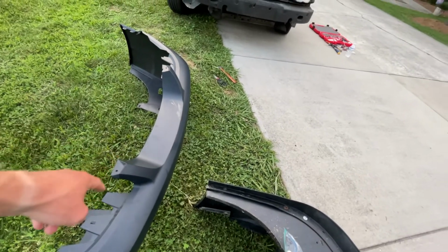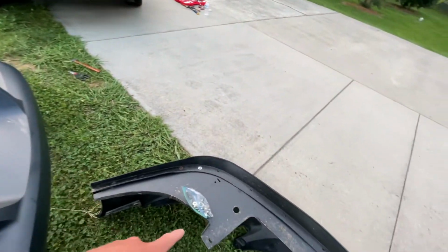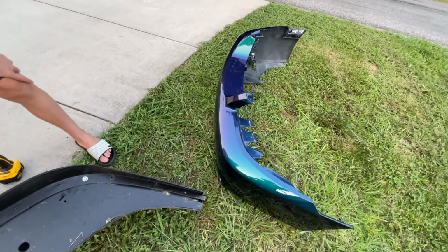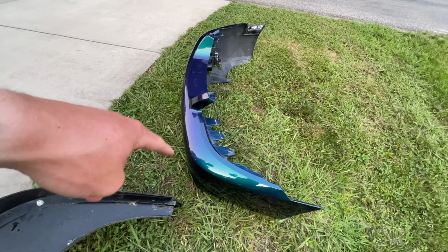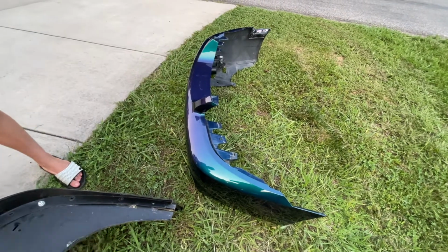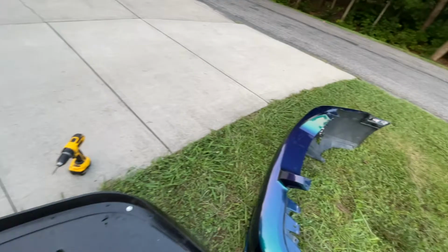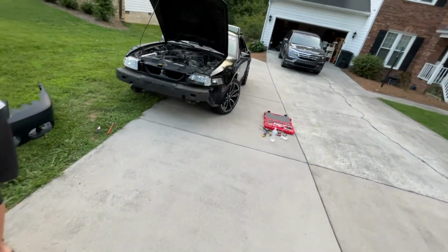Yeah, I don't know how long it's going to be on my car, so we're just going to put the chin spoiler back on this bumper because it fits it better anyway. And I'm going to leave the fog lights in that bumper, and I'm selling the fog lights with that bumper. So like I said, it's going to be almost the same process as it was to take that last one off, just in reverse, obviously.